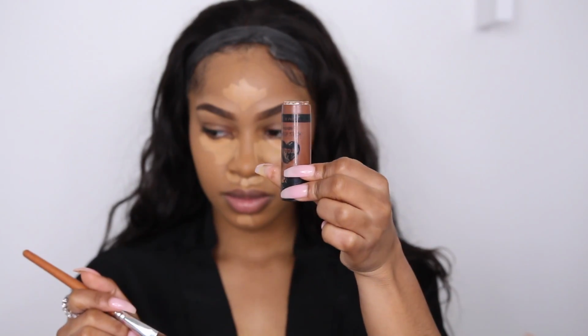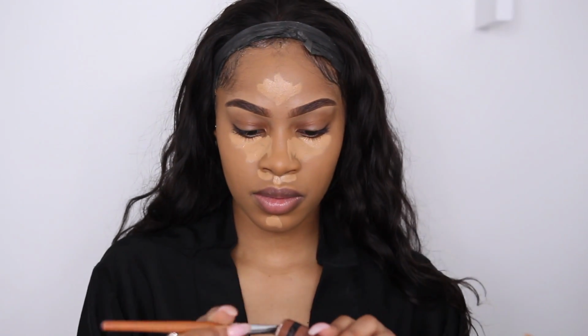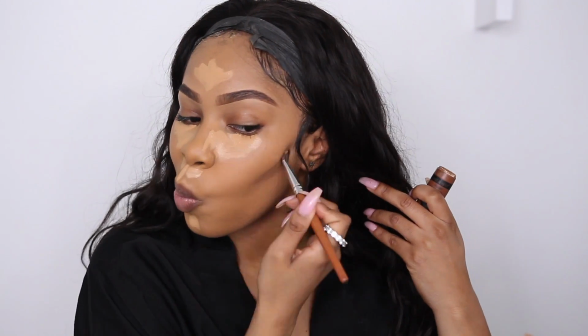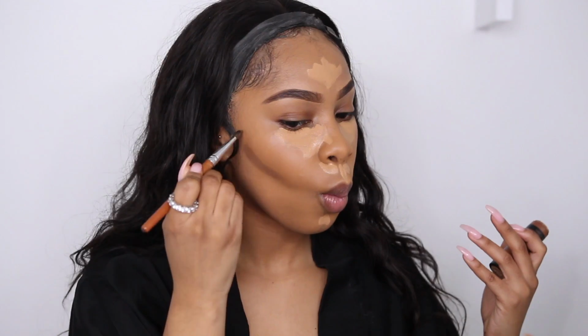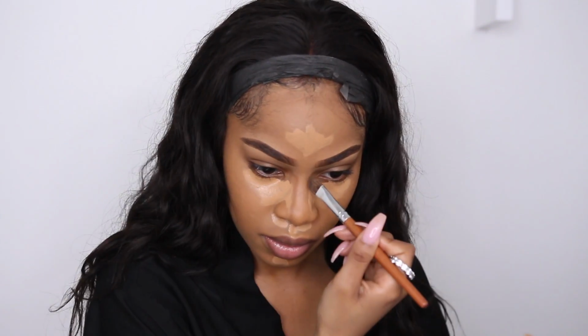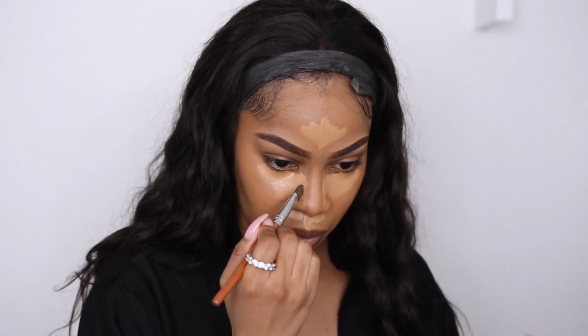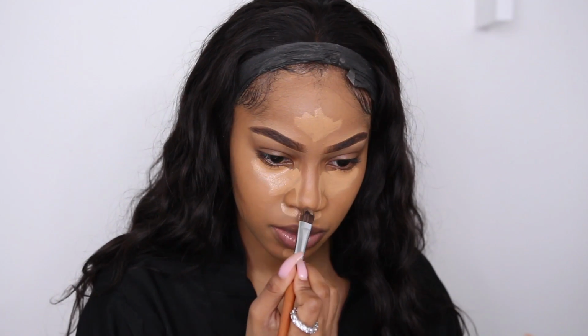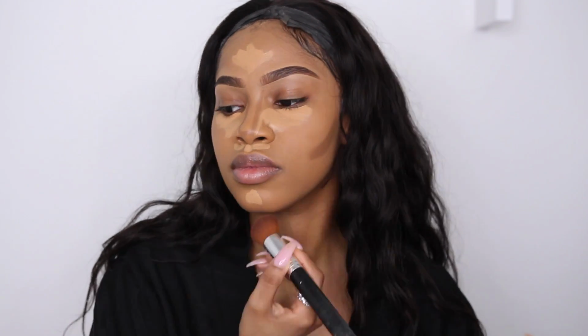For cream contouring, we're gonna bring it back to one of my favorite cream contour products ever. This is the Wet n Wild Contour Stick in Wears Walnut. I haven't used this in so long, and I just forgot how much I loved it. Seriously. But I am gonna go in with another cream contour product because I just felt like I wanted to be a little bit more snatched.